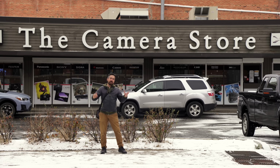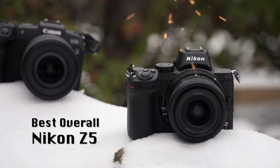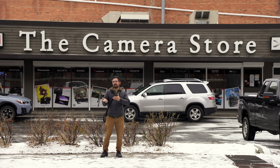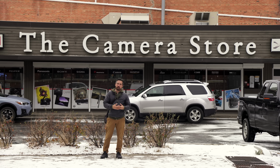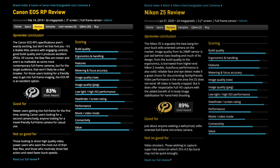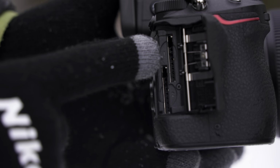Well, we're back outside because from our rankings, the obvious winner is the Nikon Z5. It has won almost all the categories, and really, it makes a lot of sense. It's not that the Canon EOS RP is a bad camera, but even when it first came out, it did leave a little bit to be desired, whereas the Nikon Z5 really is proving itself to be one of the best entry-level cameras of all time. And that's not even mentioning that we've got two other big advantages with the Nikon Z5. It's weather sealed and it has dual card slots, and that's going to win a lot of people over.